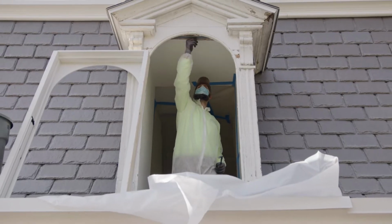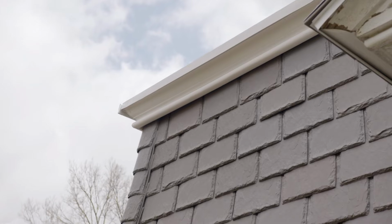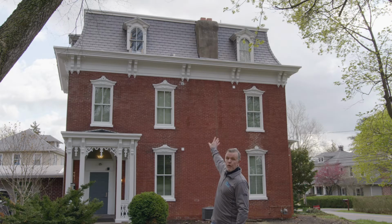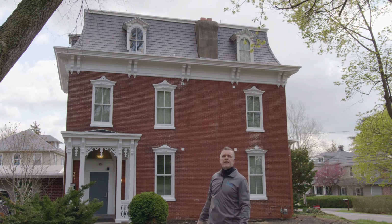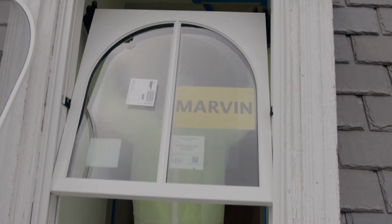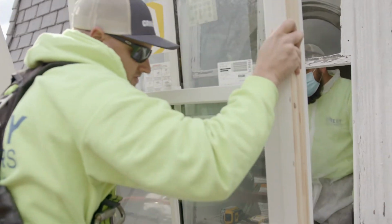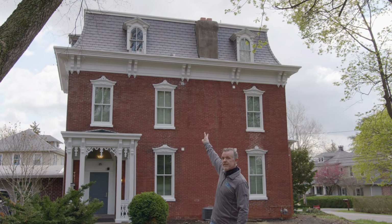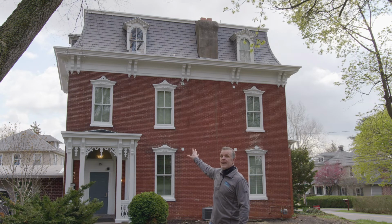Our involvement with the project includes a number of areas, including things like the synthetic slate roof that you see up there. There's some beautiful trim right along the roof edge that looks like wood. That's composite trim that we specifically designed and installed for this project. And really the highlight for us is the Marvin windows that we've installed all throughout the house. We've installed new Marvin windows on this entire side of the house except for the two archtop windows at the top, and those have been custom made by Marvin, and we're in the process of installing those right now.